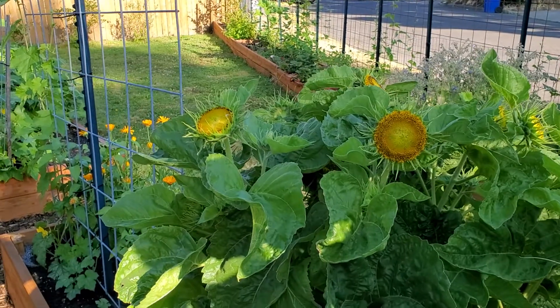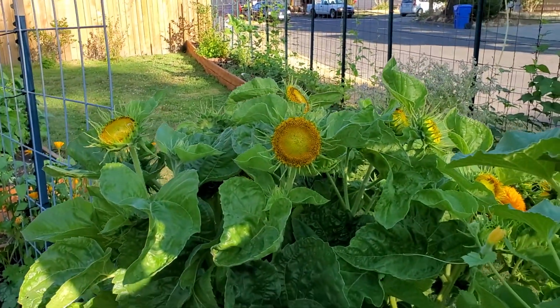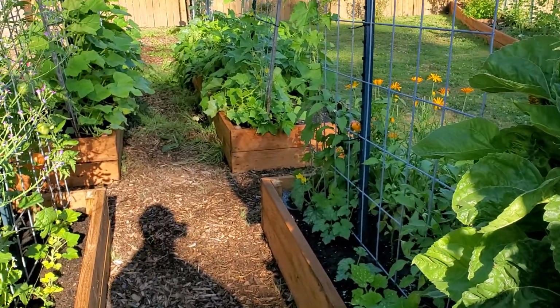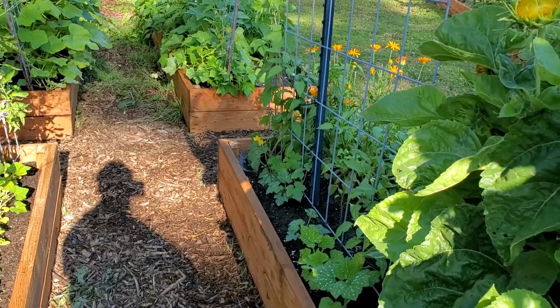And look at this. See how many of those are starting to open? And I got a flower on my loofah gourd.